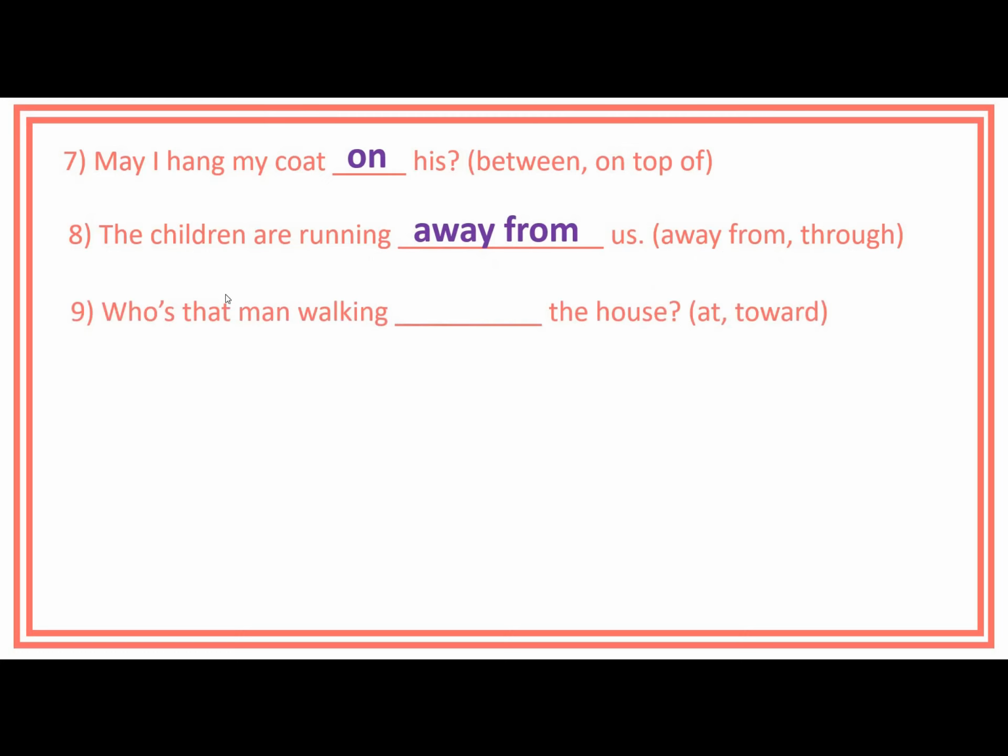Number 9. Who's that man walking blank the house? The prepositions inside the bracket are at and toward. Who's that man walking toward the house?